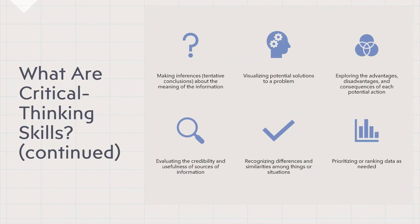We want to make inferences about the meaning of the information. We want to visualize potential solutions to a problem. We want to explore advantages and disadvantages and consequences of the potential action. We want to evaluate the credibility and usefulness of the source of information we're getting. We want to recognize differences and similarities among things and situations. And we want to make sure that we're prioritizing and ranking the data as needed.